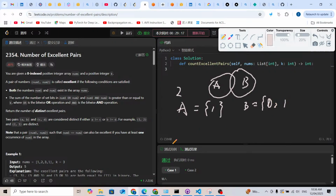If we turn the binary numbers into sets, we're definitely going to use set operations to solve the problem. What is A OR B? A OR B is going to be 2 elements. What is A AND B? A AND B is going to be 1 element. So 2 plus 1 is going to be 3. This is exactly the size of A plus the size of B: how many elements inside set A, how many elements inside set B.